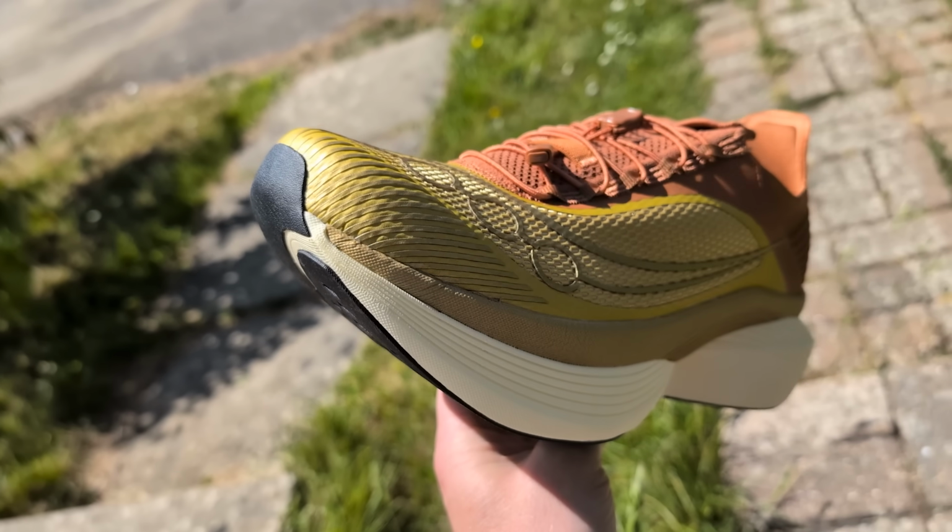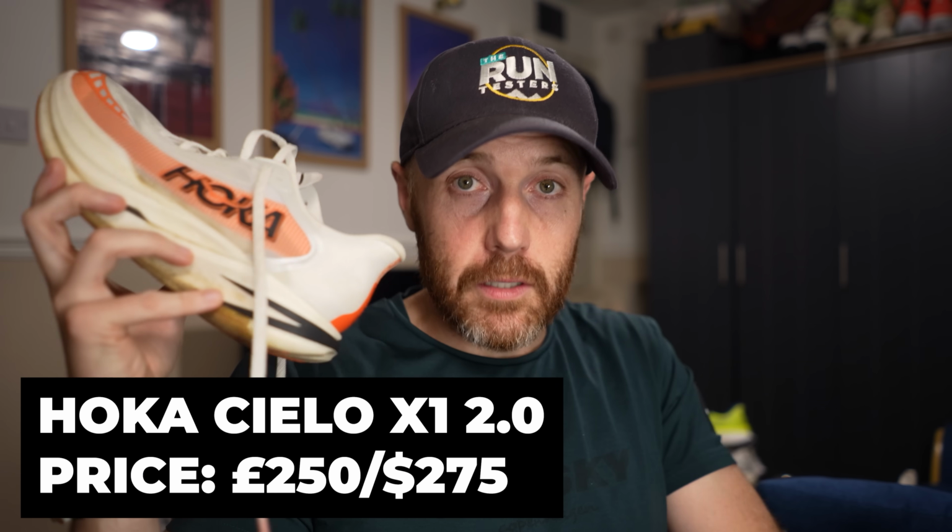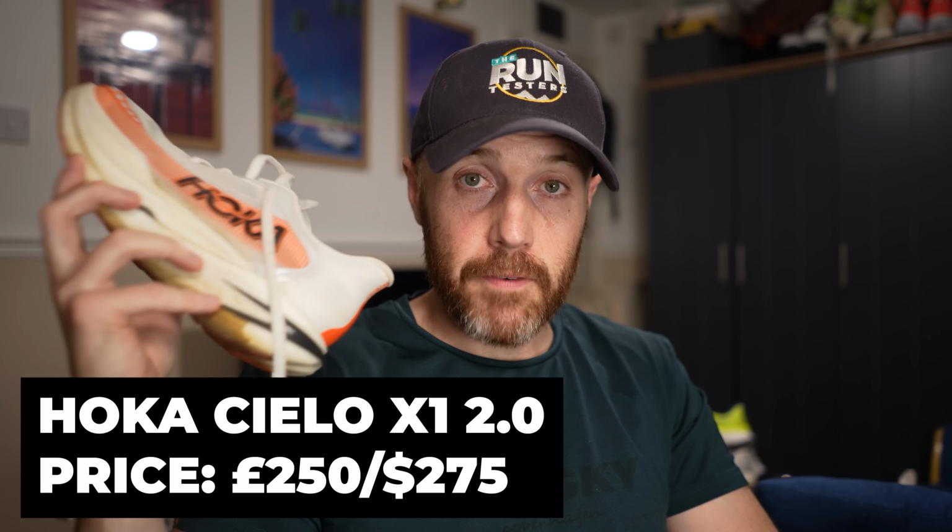The only reason that I put it lower in my list is that I don't think it's as aggressive, I don't think it's as fast as some of the other shoes that I picked. The second one I went for was the Hoka Cielo X1 2.0. Now this shoe I absolutely love. I've used it for 10Ks and 5K distances, and it's fast. I love this shoe. I think it's really, really fast for those distances.